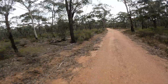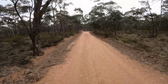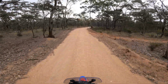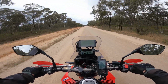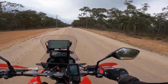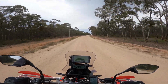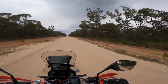Doing 100k. Staying at the top for a while. Yeah. The bitumen here. For those that want to know, 6,000 revs, 100k. Don't believe it's super accurate. It's probably more like about 6.5, probably 107 thereabouts, but it'll do this all day long. Brilliant.